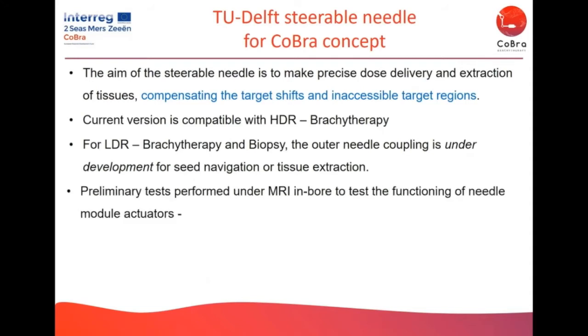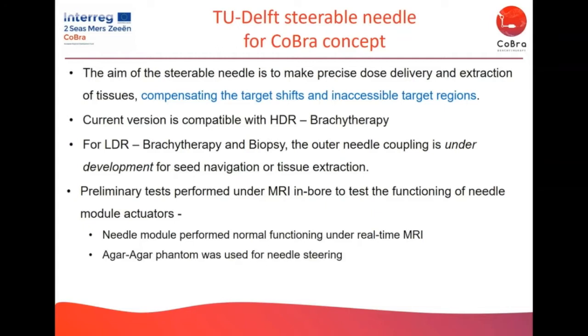Preliminary tests were performed under real-time MRI to determine the functioning of the actuators and the integrated module. These tests were performed with an agar-agar phantom. We performed needle steering and straight insertions of the conventional commercial in vivo MRI needles, and the steering was performed in an open loop.